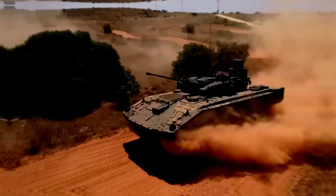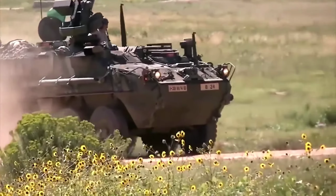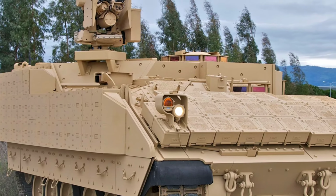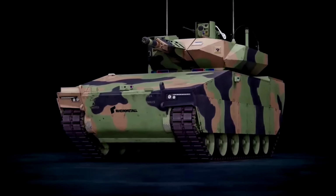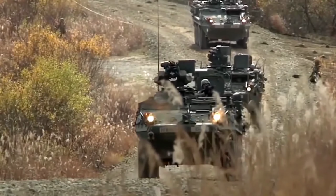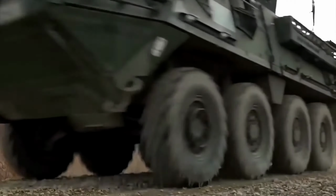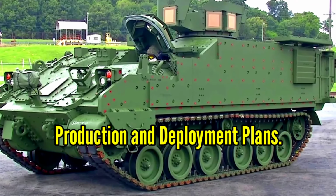Additionally, the AMPV's superior mobility and communication systems enable it to synchronize smoothly with modern combat units, facilitating faster and more effective responses to battlefield conditions. This integration profoundly impacts the Army's operational strategy, allowing for more dynamic, protected, and efficient execution of missions across various combat scenarios.